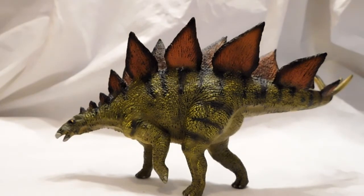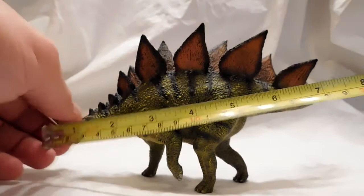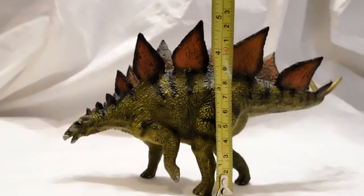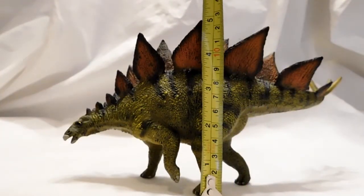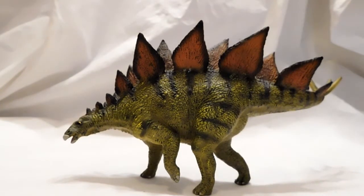Now, the overall size of this Stegosaurus, you're looking at about 10 inches long and about 5 inches high, probably at the highest plate. So yeah, about 5 inches high. So it's a very decent size. It's not a small figure at all. It's definitely a good size.